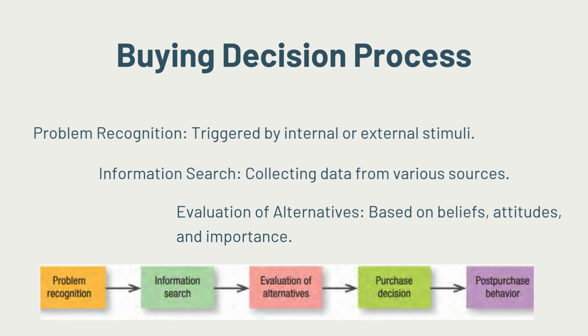Beliefs are descriptive thoughts about a product's features, while attitudes are more long lasting evaluations based on the beliefs that consumers have about a particular product. Together, both beliefs and attitudes filter how consumers view different opinions. For example, a positive attitude toward a brand can cause a consumer to favor that brand's products, even if competing options perform very similarly on objective measures.